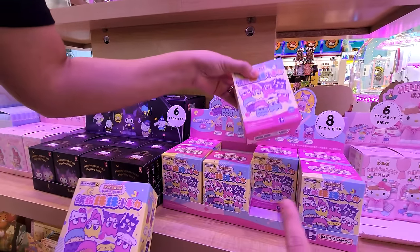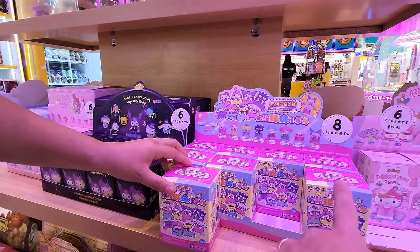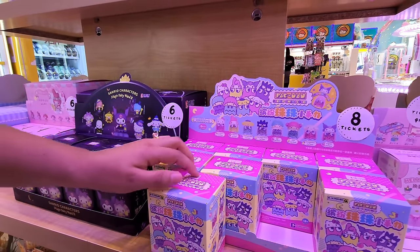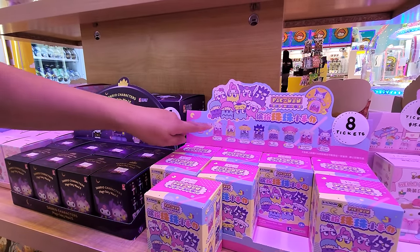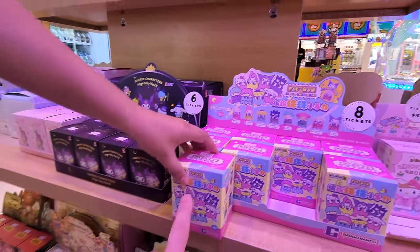All right, Chris, which one is going to have the one that you want? This one. I think it's that one. So that one has pom-pom? Yes. What's the second one that you want? Cinnamoroll. And then third one? Kuromi. And then fourth? Hello Kitty. Which one do you want the least? The twin stars? Oh, yeah. I hope it's not a twin star.